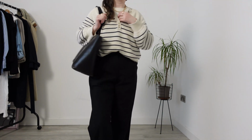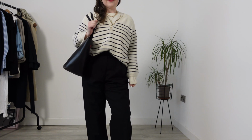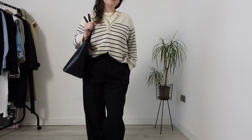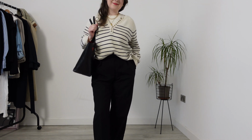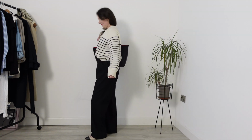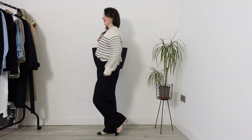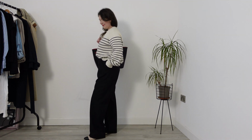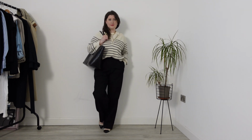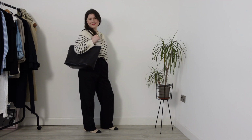I've just French tucked it into the front of the ARKET trousers, which are of course high-waisted. I like all of my bottoms to be high-waisted for the reasons I spoke about earlier. And I love the pairing of this sweater and these pleated formal trousers. Of course, I finished off the look with my tote bag, and I just think this is a really classy, elegant look that is really timeless. This won't date, and it's something that I really enjoy wearing. And there you go, that's Thursday's outfit.